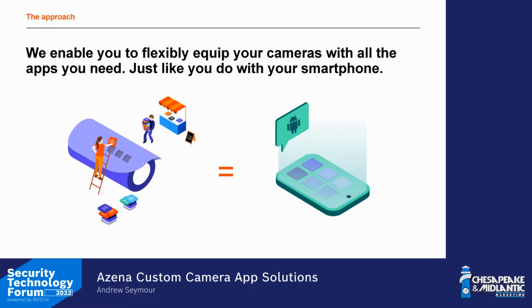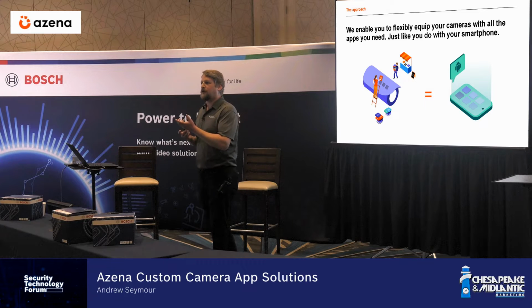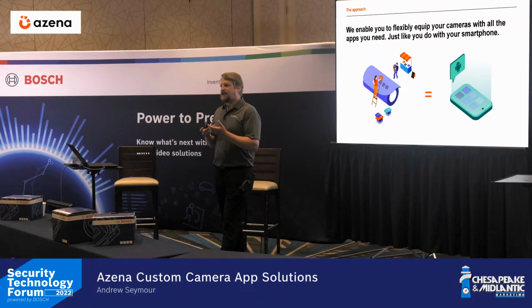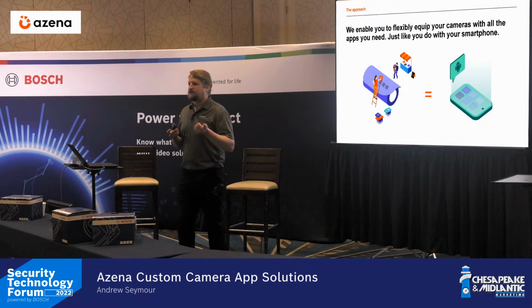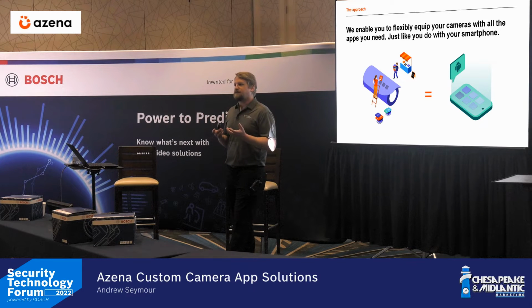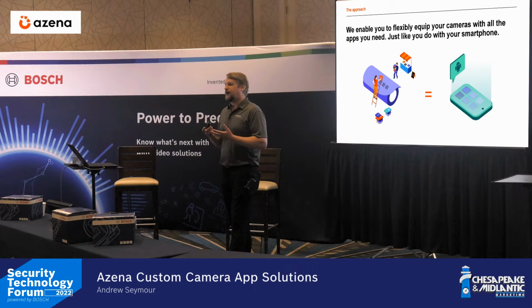So what is Azena? We are an open platform for security cameras. The idea is that we are trying to take the concept that Google and Apple pioneered 20 years ago of turning a dumb phone into a smartphone, and bring it into the world of security cameras. If you remember a cell phone 20 years ago, you had a flip phone, you could text, you could call, that was pretty much it, right? All of a sudden, the smartphone comes along, and you now have so much more. You have access to an application store that gives you programs that can help you accomplish so many different things with your phone that you were never previously able to do. And that's what we want to be able to do for security cameras.